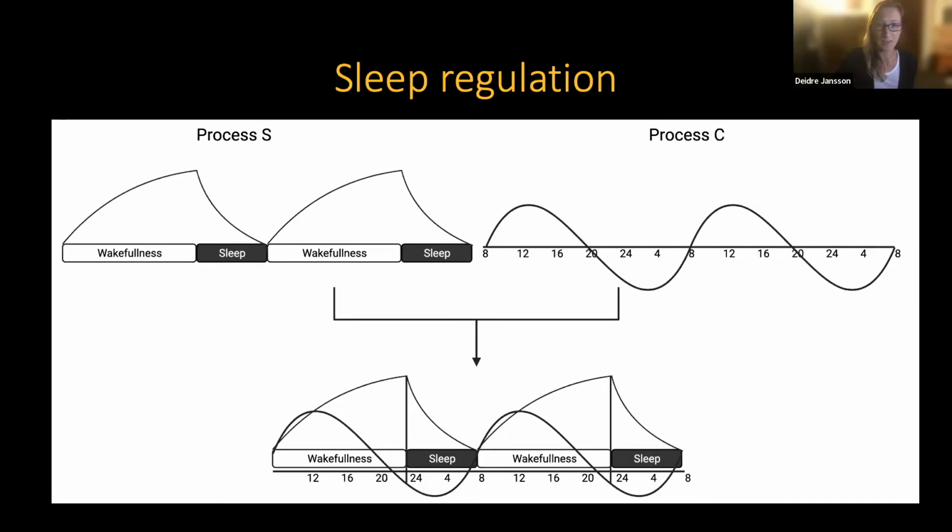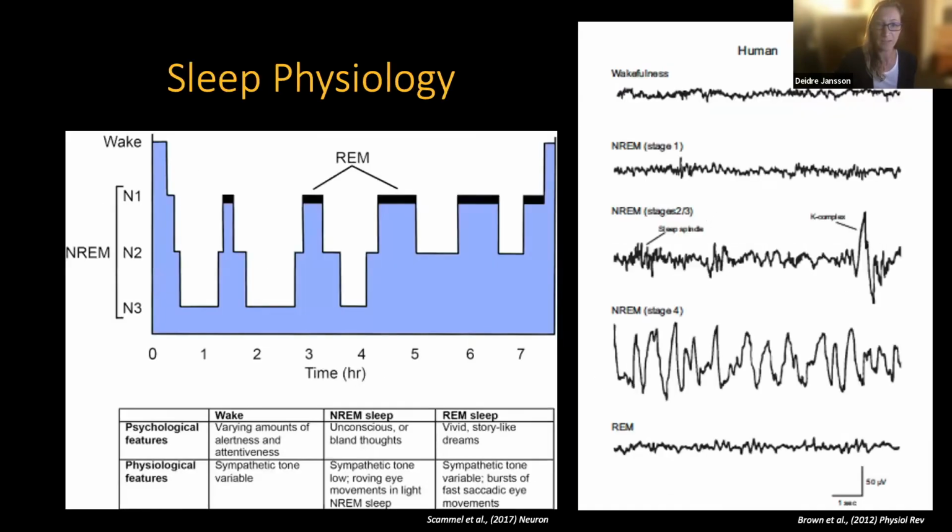Now, sleep physiology itself is something that I would like to discuss. Sleep characterization usually happens using something called polysomnography. Polysomnography is a comprehensive test that involves many different measures. It measures brain activity with EEG, or electroencephalography. It also measures eye movements, muscle activity, skeletal muscle activation, and heart rhythm, and all those combined allow scientists and researchers to actually characterize the different stages of sleep.